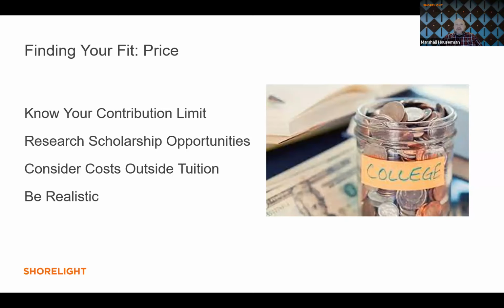Research scholarship opportunities. Universities that we're going to talk about today, as well as other universities, have scholarship opportunities. But do homework around the university, what those scholarships look like, and also around what other scholarship opportunities are available outside of those universities. There are other scholarship opportunities for international students, and take a look and see what those are.